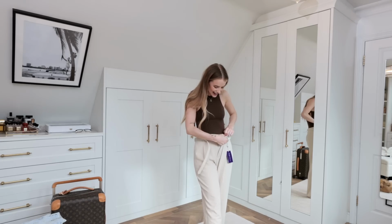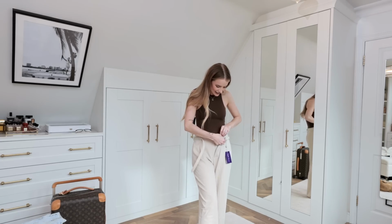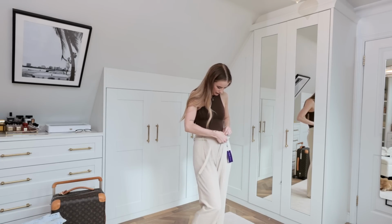Hi! Oh! I love it when he rolls on his back because he's being so playful.